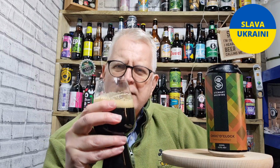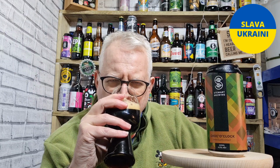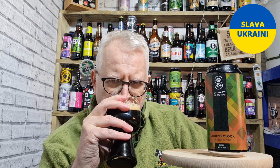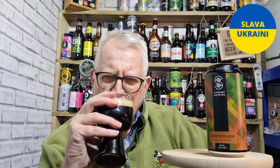There's not masses, but it has got that little roasty aroma. Bit of coffee, bit of chocolate coming through. A little bit of caramel. It's not massive on the aroma, to be fair.